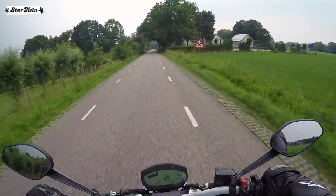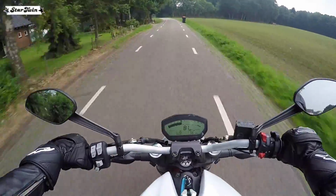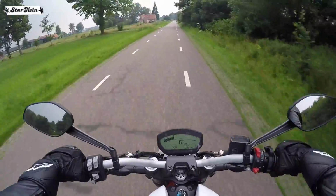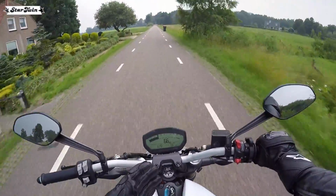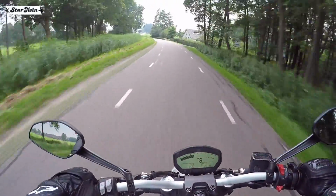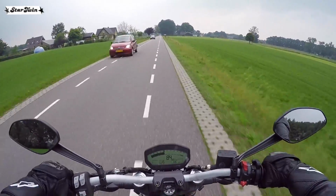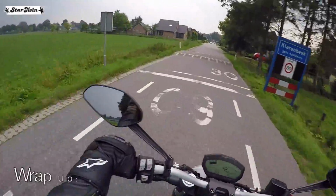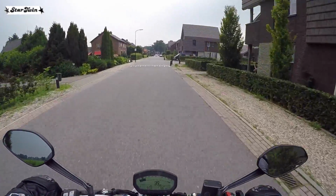I do have to admit that this ride is a little bit more exciting than my ride on the Scrambler. It's another experience. Still, the way the power is being delivered is very smooth and linear as well. Of course, it's the same engine. So again, don't expect one point where the peak of the power is. It's just smooth accelerating. Oh yeah, this is asking me to go for it, man. Handles good in corners.